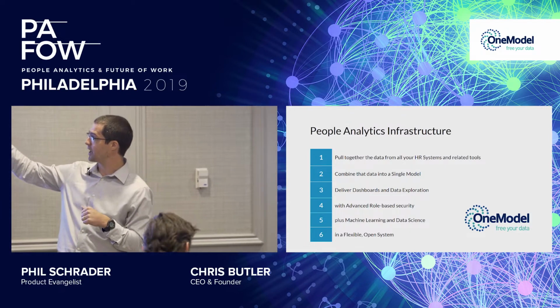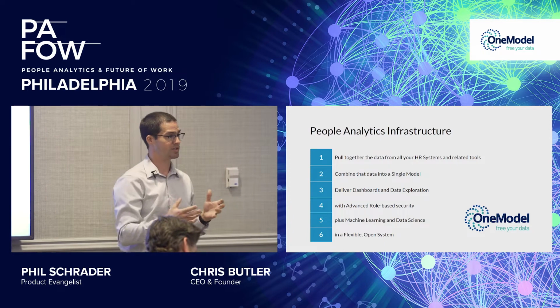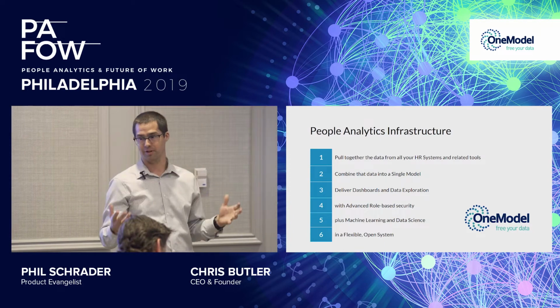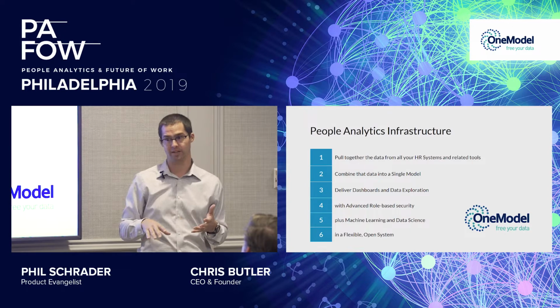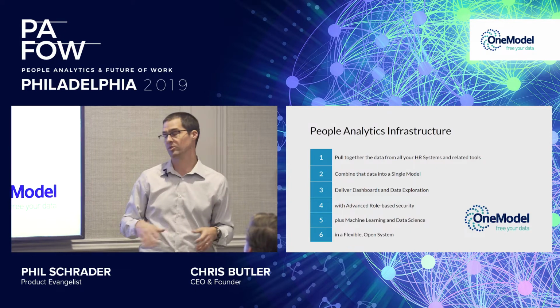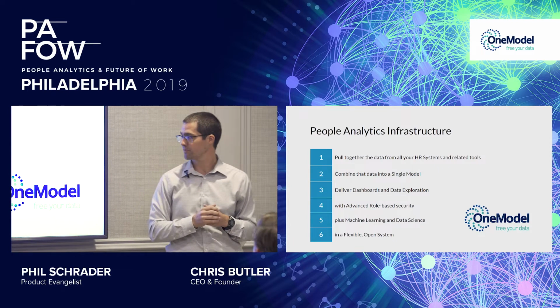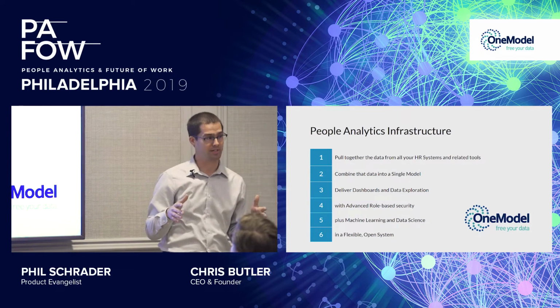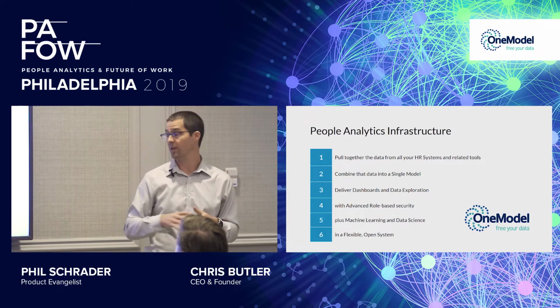And so for us, that comes through getting the data out of your tools, organizing it into a coherent model, no matter how many different data sets you have. Like any analytics vendor, we have dashboards, we have data exploration. We also put a big focus on securing that data so the right people see the right things, which is often an overlooked challenge as you go through that process. We also have machine learning and data science. You can check that off your roadmap and start to deploy that right away. And the whole thing is flexible.